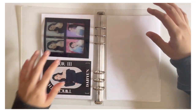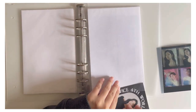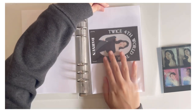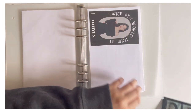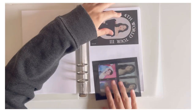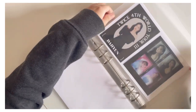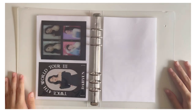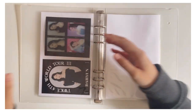I think I'll just put it like that. Yeah, okay. Okay, so yeah, like that. All right, I think that looks good. So yeah, okay.